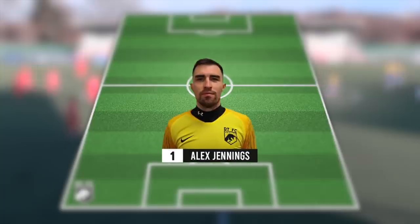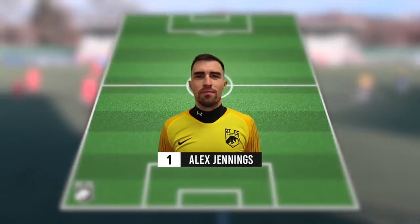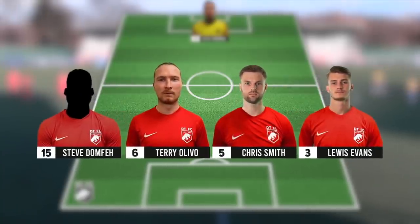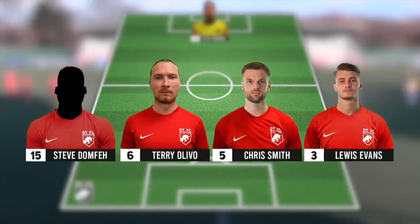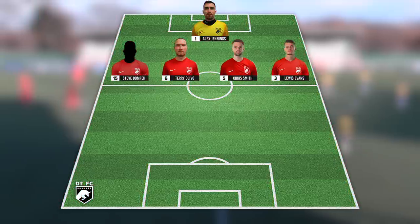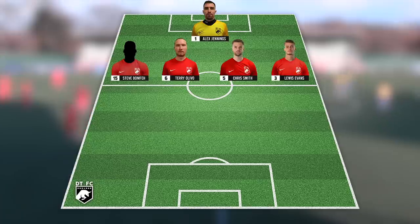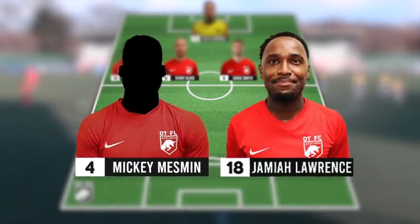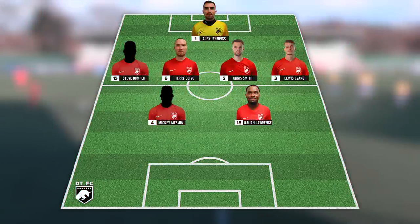Today's lineup, and in goal, the ever-present safe hands of Alex Jennings. In defence, there are some new faces. So new, in fact, we don't have a picture for the new right-back, Stephen. In centre-back, Terry and Chris return. And of course, left-back, Lewis Evans. In midfield, new signing Mickey is partnered by Jemiah Lawrence.